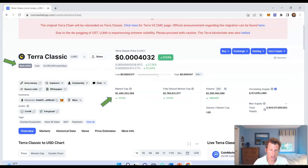And then it's ranked 205 in terms of total market cap. So the original Terra was, I think, 7 or 8 in terms of total market cap. So it's not quite that huge, big size coin it was back in the day. Only $2.5 billion market cap now, but it's trading like a top 5 coin.